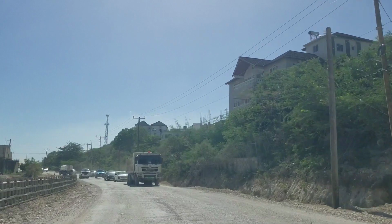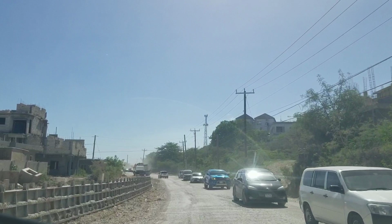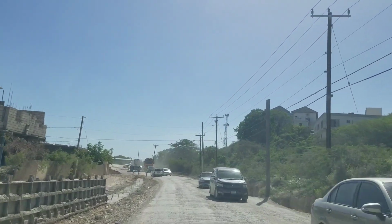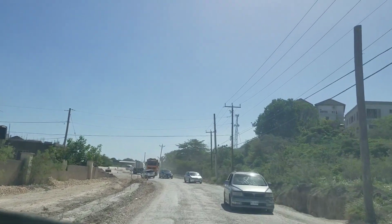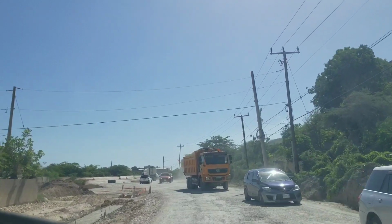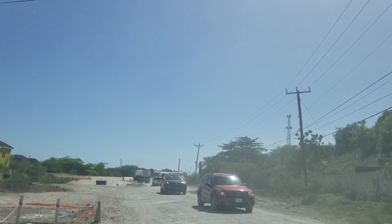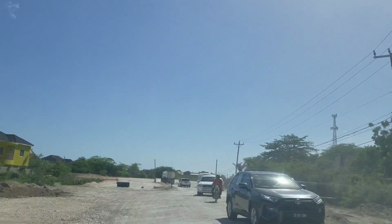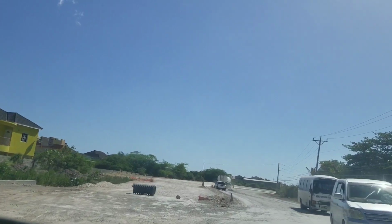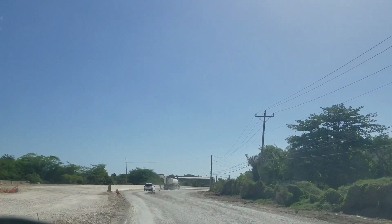Now, this section that we're looking at is what they're doing is expanding the existing roadway from 2 lanes to 4 lanes. So that's the work that's being done now. And the highway in this section is going to be 4 lanes. It's going to be a dual carriageway with the Jersey barrier in the middle. So they are currently in the process of expanding the 2 lanes to 4 lanes and putting in a Jersey barrier. So that's what you're looking at now.